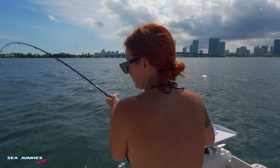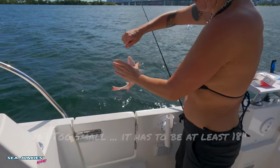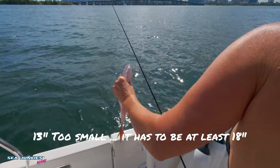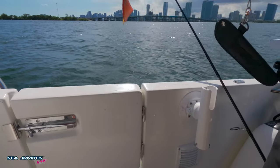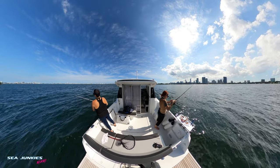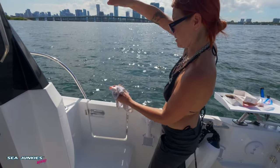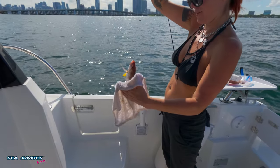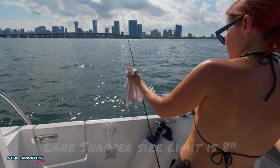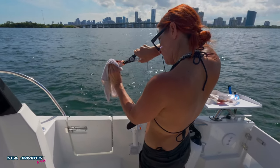Oh yeah, it's a mutton. That's a mutton. But she's little. Small. Oh, she ate my other shrimp. Look at that. She ate good. It's a lane snapper. Slippery little sucker. Baby lane snapper. Well, there's no size limit on these guys. But no, we don't keep fish that are less than 12. Oh, man. Dude, you were hungry. Gotta let them grow.